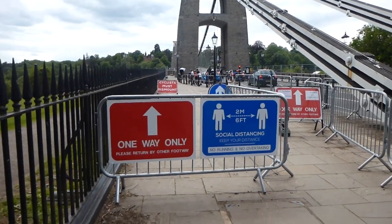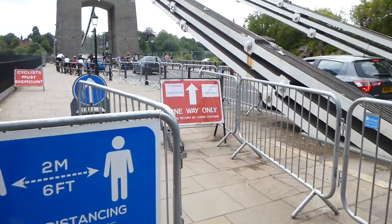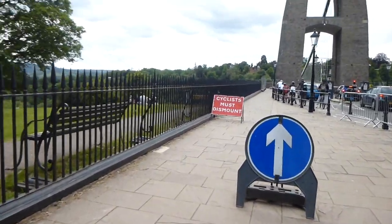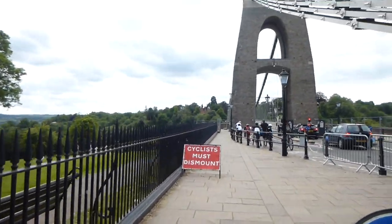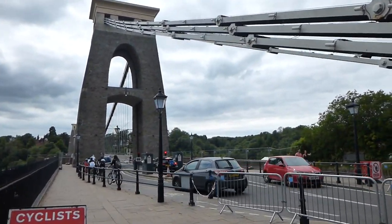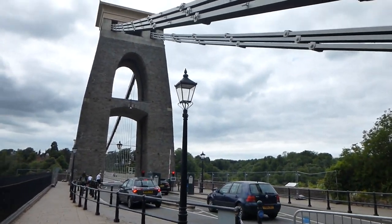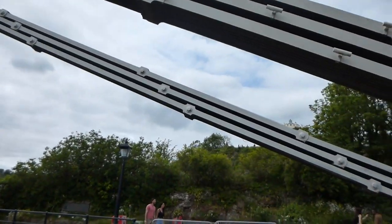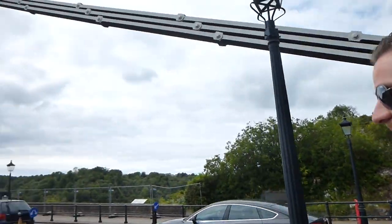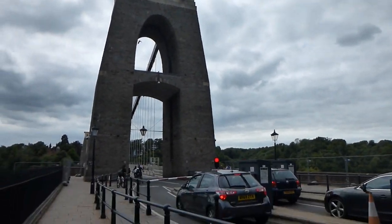So here we are. We have made it to the Clifton Suspension Bridge. Social distancing. Walking one way, so we're going to go over one way and back the other. So the fare for cars to cross over is £1. Don't think you can use the Bristol pounds here though. Oh, can you not? No, not like you can in the city centre.